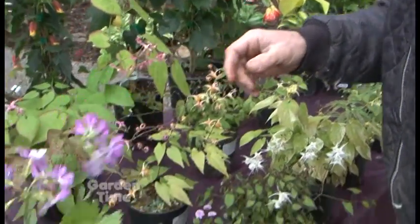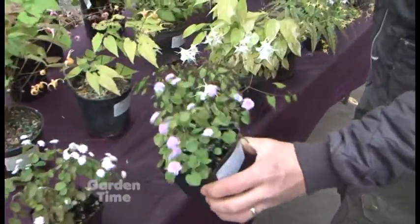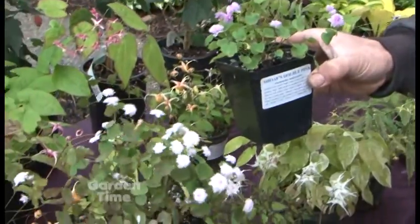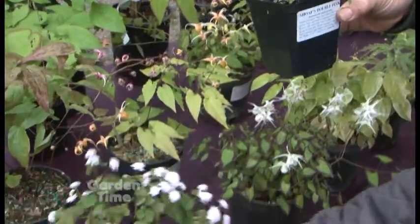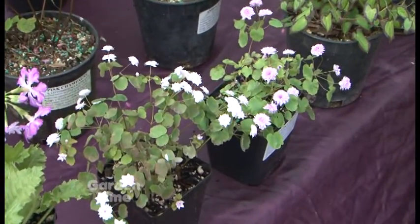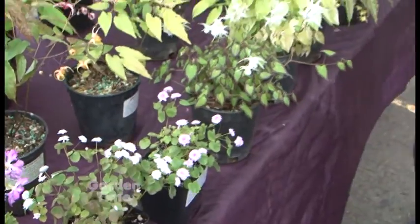A good one. And then what are these? These are charming. These are another little woodland plant. These are anemonellas that we've got one in deeper pink and one in lighter pink, and they only get to about 8 inches in height. They form a nice little clump about that wide too when they're established. They just bloom for about 6 weeks.